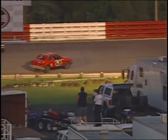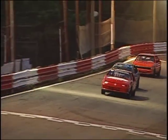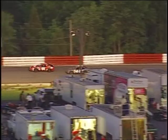Again, action on the back straightaway. Can see one car sideways. It's Nathan Braz on the back straightaway. And will we have a caution here? He's still sitting there, can't get it going. Come on, Nathan. There he is. Good. We'll stay green. There's Nathan, gets the 68 car refired, and we will stay green here as the leaders work off turn number 2.